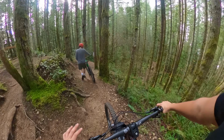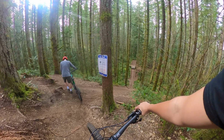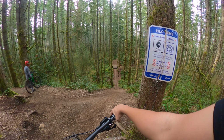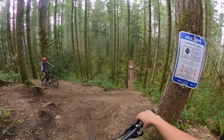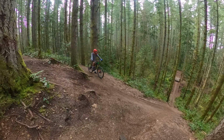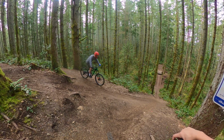It looks much more intimidating from up here because it looks like you're going down a wall and then into the jump. It looks so scary from up here. Where should I stop braking? Stop braking right after that root. Okay. It's probably a good spot. Go ahead, you got it.